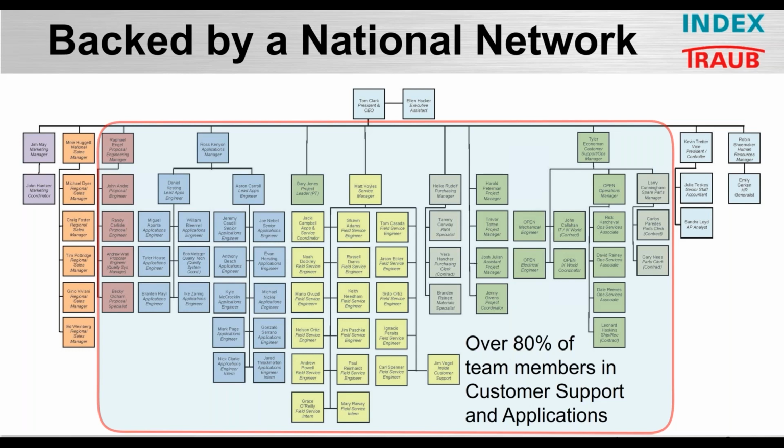We've had some difficult times here in the last 4, 5, 6 months, and Index has not reduced our workforce during this time because supporting our customers is extremely important, and it takes the talented people that we do bring on board. We can't lose them because they're very important to us.